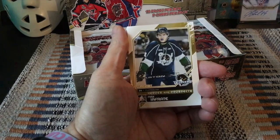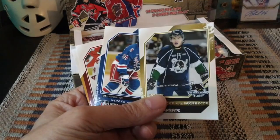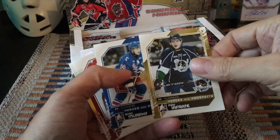And let's see what we get with regard to these cards. So we have this Max Iafrate, first and foremost, early in our break. And the cards are very typical In the Game, a little bit glossy. Super, super busy, all kinds of colors, very pastel. But that's the name of the game. That's what we would expect from these guys.